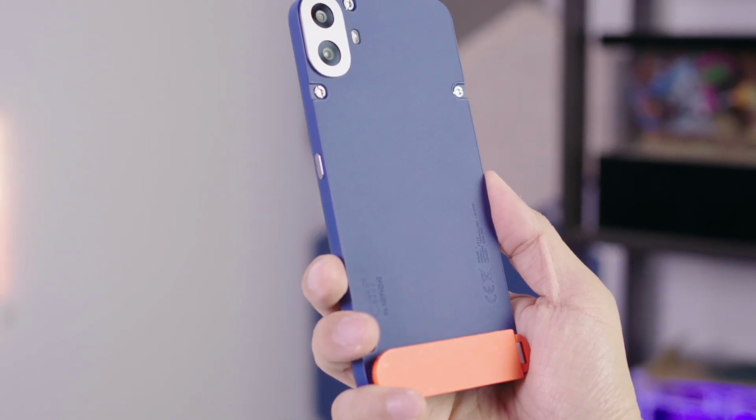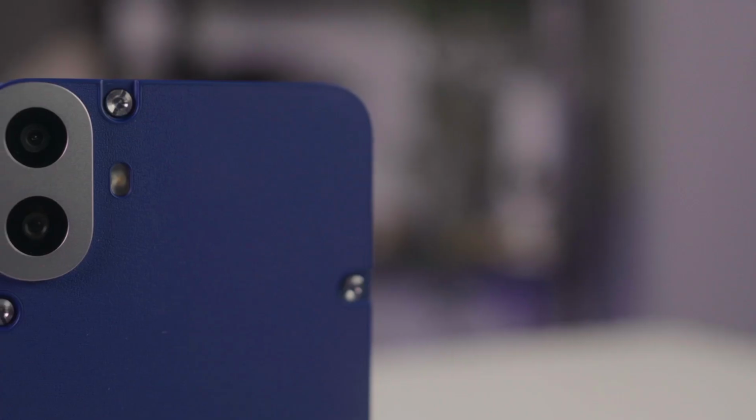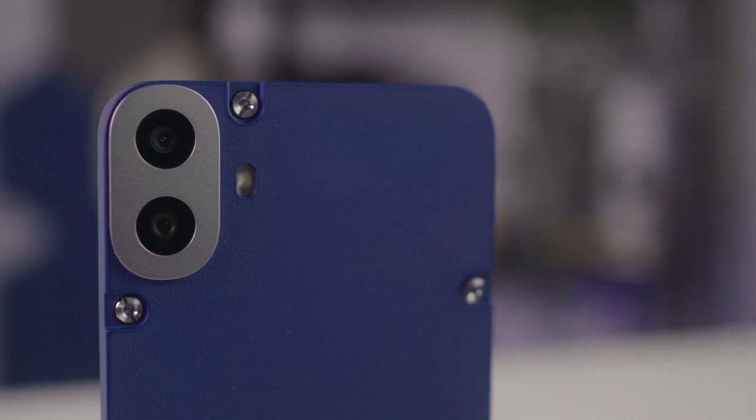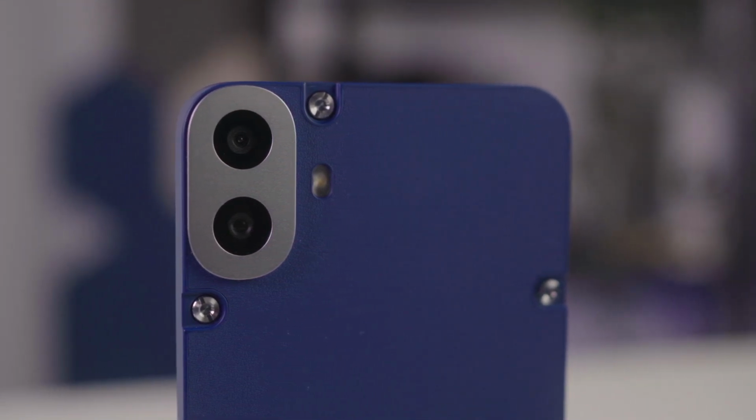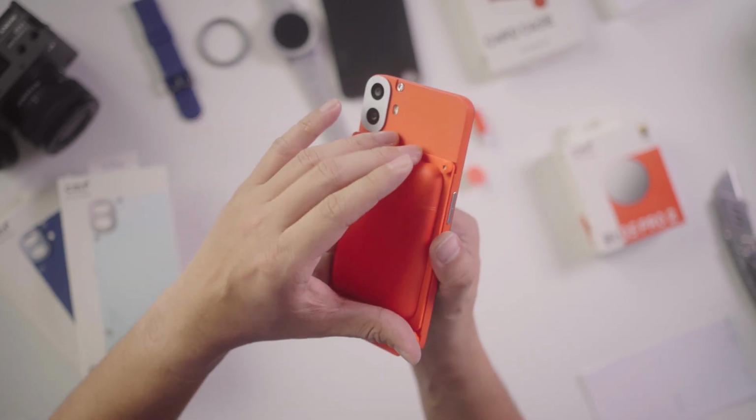Kung may reklamo tayo sa presyo, which I think meron pa rin naman, I believe for some people, some would not mind it kasi iba yung reason nila for getting this phone. They want a phone na reliable pa rin and allows them to customize it. Likely, these are also the type of people who are still willing to spend more for ways to customize this phone. I will not be surprised, baka may mga iba pa dyan bumili ng 3D printer para lang i-customize tong phone na to.